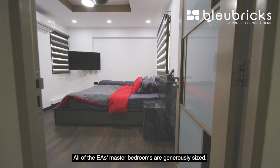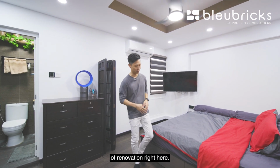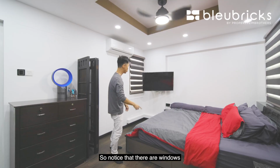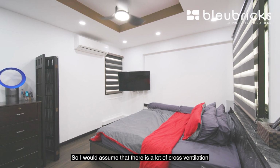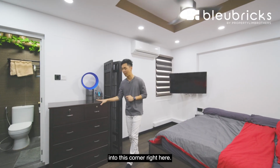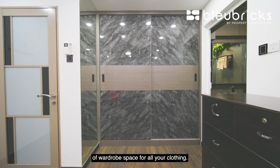All of the EAs, the master bedrooms, are generously sized. The owners have actually done a bit of renovation right here. They have done up this bed decking for their king-size bed, and right below we have got storage spaces that are done up as well. So you also notice that there are windows both facing the north and south, so I would assume that there is a lot of cross ventilation when you open up the windows. Large chests of drawers have been fitted into this corner right here, and also lastly, two large panels of wardrobe space for all your clothing.